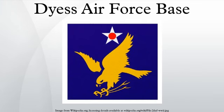The remnants of TYE AAF can still be seen today. Parts of the old runway still exist as well as part of its parking area on the west side of Dyess. Global war on terrorism.